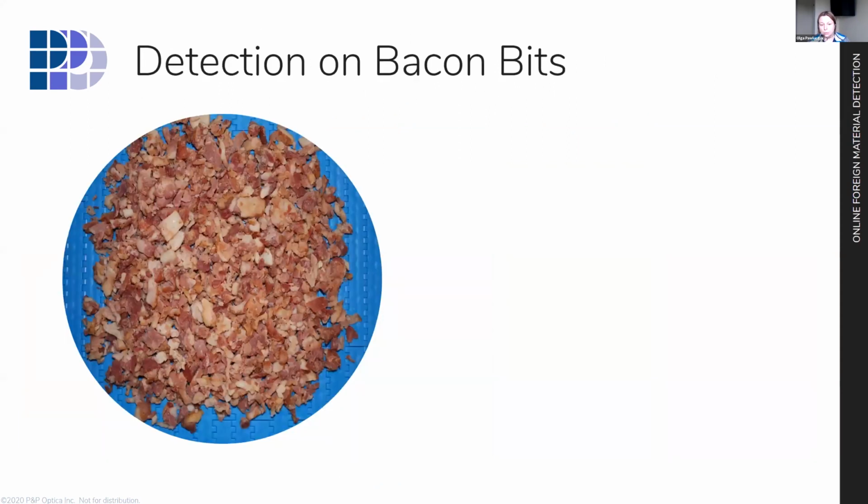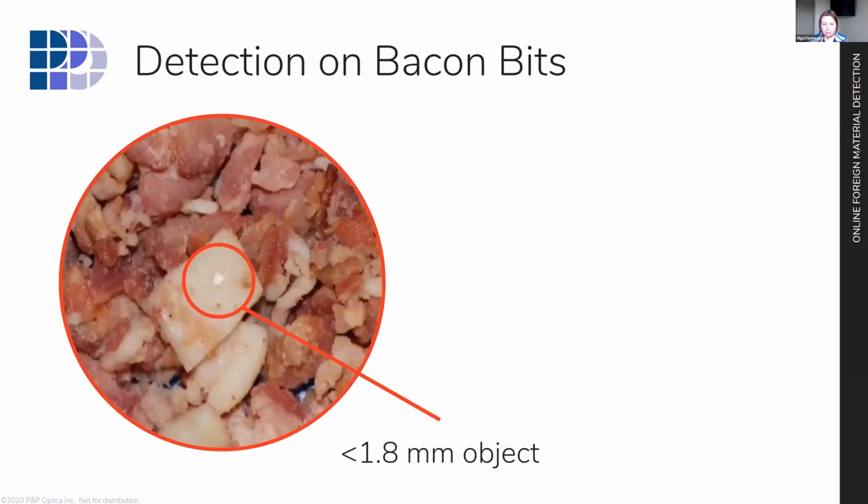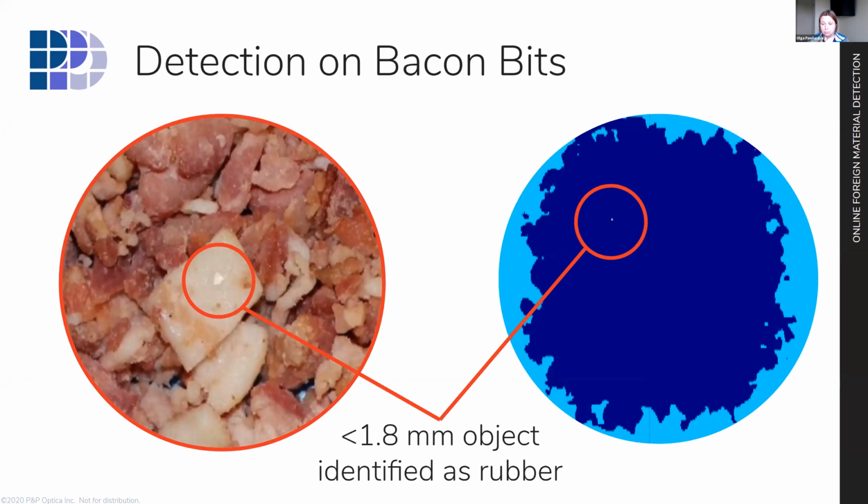So just to give you an example of what we are able to do, there is actually a foreign object located in this bunch of bacon bits, and these were imaged at line speed. I believe this was running at around 100 feet per minute on our conveyor belt about 3 feet wide. So this is an actual example from a working system online. And there is a small speck there. You can see it when you zoom in. But what's really interesting for us is not only that it was detected and found, please note that there are no false positives. And that is extremely difficult to accomplish in any detection system. And again, because we have so much rich information, for us it's easier because we can look at so many different color bands.